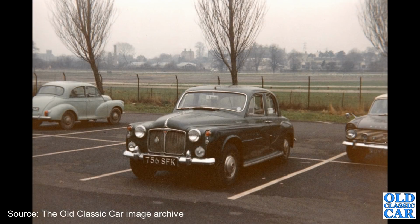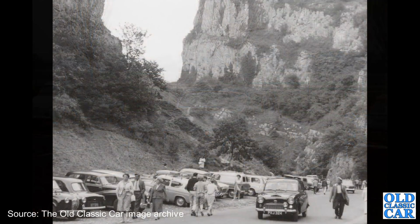Another colour photo now, talking Morris Minors. There's one over on the left there from 1967. In the centre we've got 756 SFK, a Worcester registered Rover P4, circa 1957 or early '58, and there's a Hillman Super Minx over to the right with Notek blue spot lamp there, and AA and RAC badges.